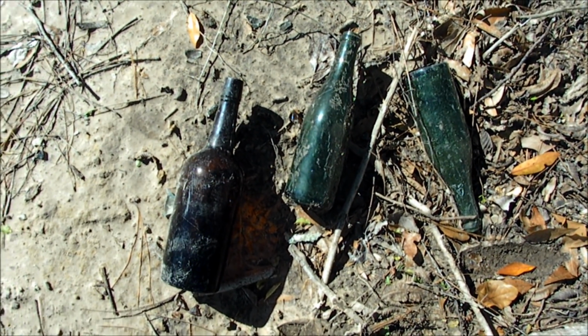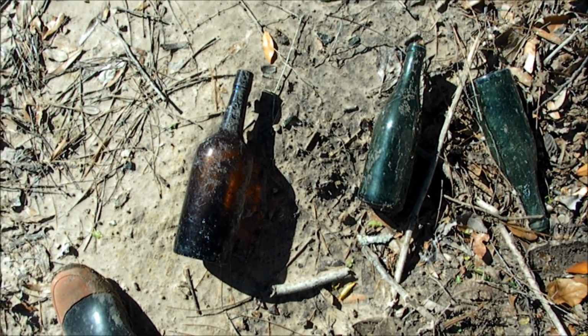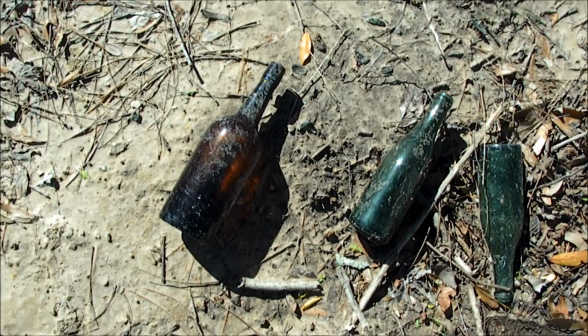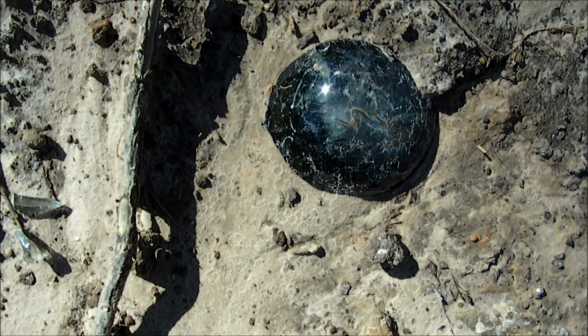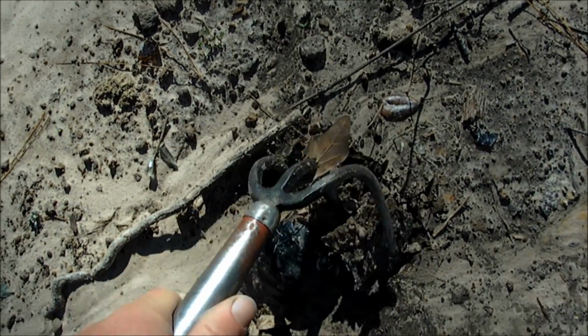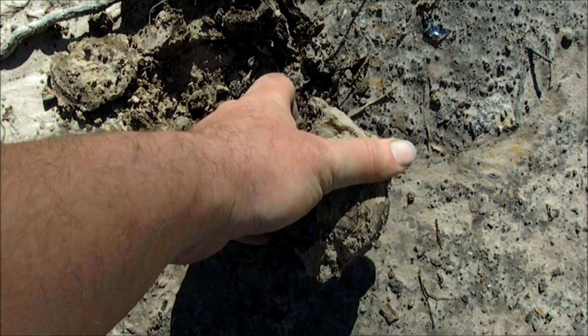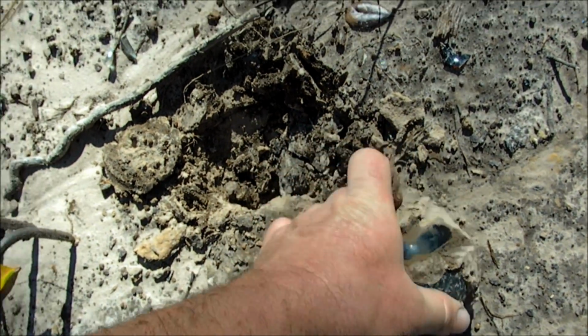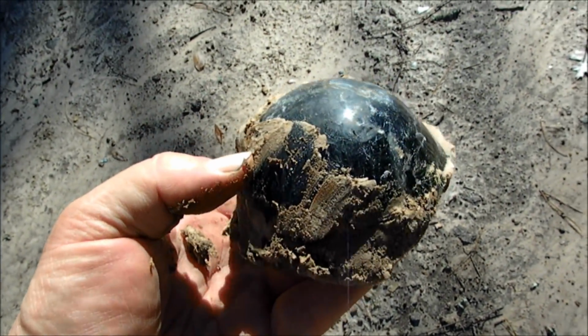But how is there some whole ones? I can't seem to find any whole ones by digging. What is this one? Is that the base of a champagne? Yeah, sure looks like it. Might be worth bringing home just because it's such an odd piece.